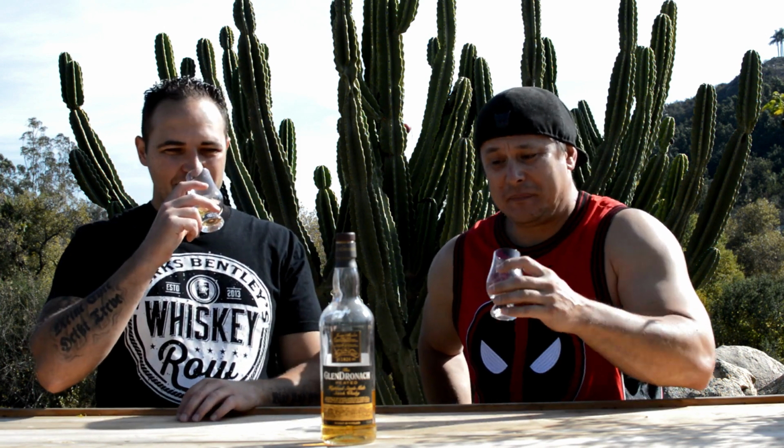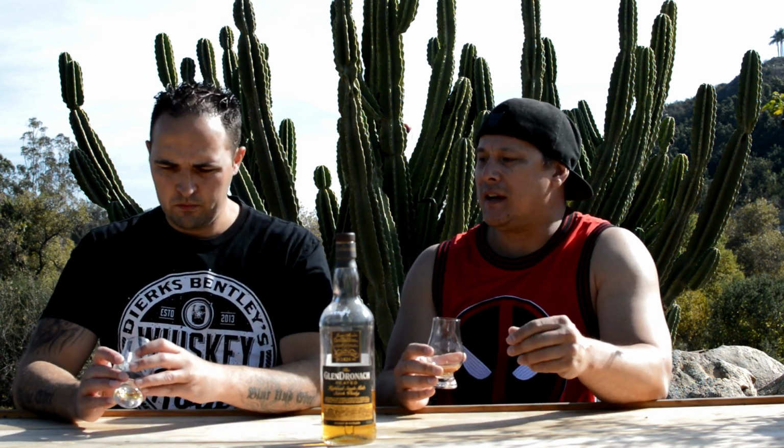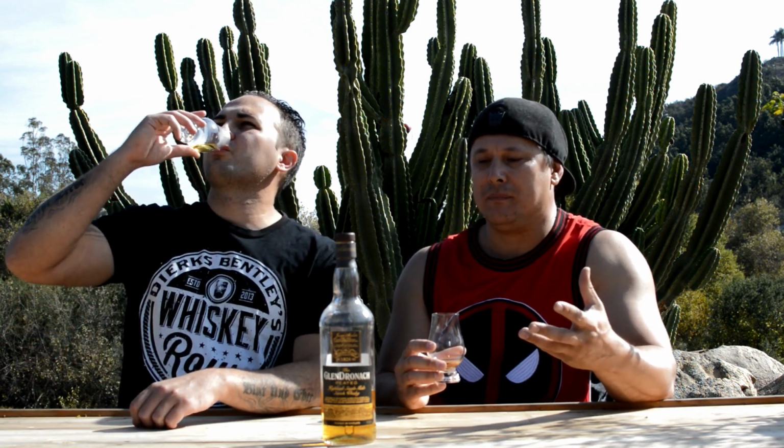All right. What do you think of the Glendronach? Did you taste it yet? I did taste it. Man, on the nose, this thing's amazing. That sweetness on top, that smokiness underneath, some type of floral smell in the middle. It's amazing. It's fantastic. Taste-wise, again, you get that underlying tone of the peat. It's great. I'm really digging this one.